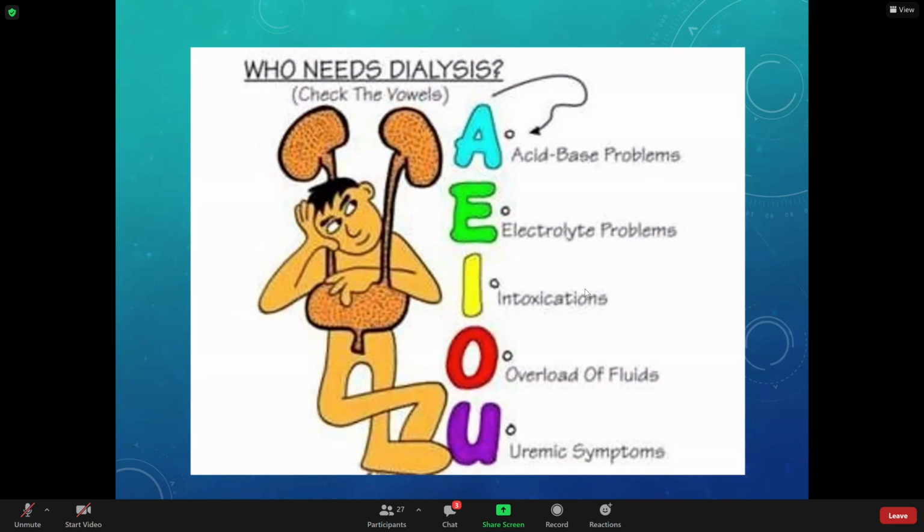Somebody with electrolyte problems, that's the E part of it. So there is your person that might have a potassium that's 6.8 and their heart rate is 20. We might immediately put them on a dialysis machine. Do you think we have time to put a fistula in and wait for that fistula to work? How would we do dialysis for that patient? We put that catheter in their chest because we can put that in pretty darn quick.